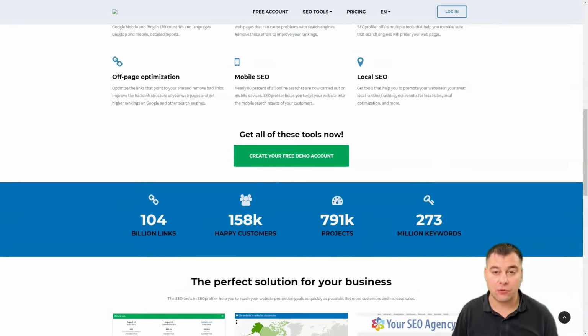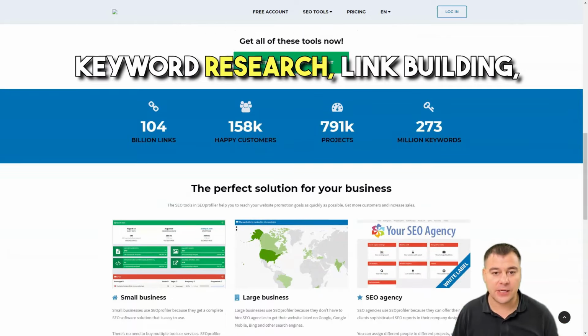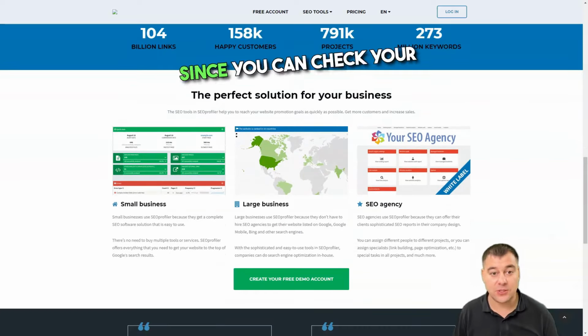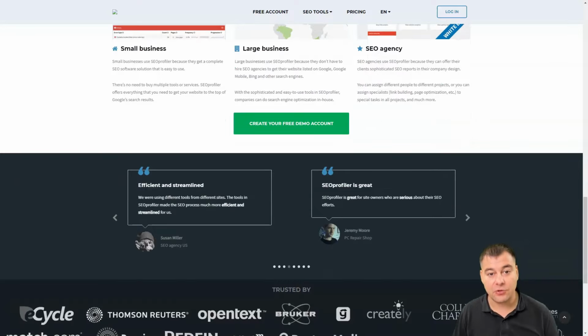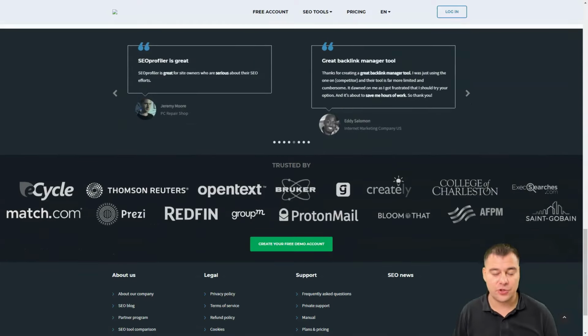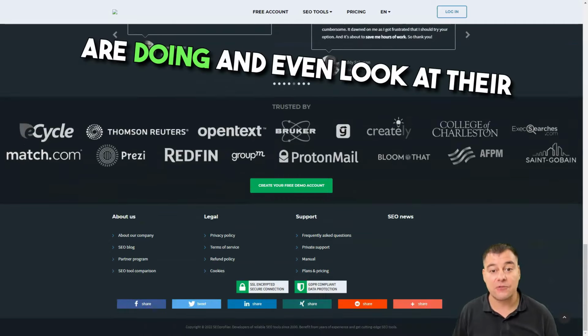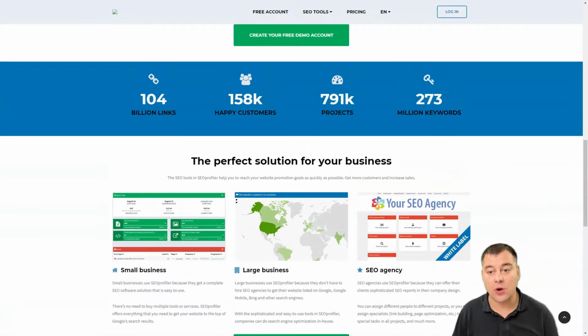You can use this tool for a variety of purposes, such as keyword research, link building, social media monitoring, and even project management, since you can check your projects using the same platform. You can use SEO Profiler to check on what your competitors are doing and even look at their phrases in depth and see which ones are getting more action.